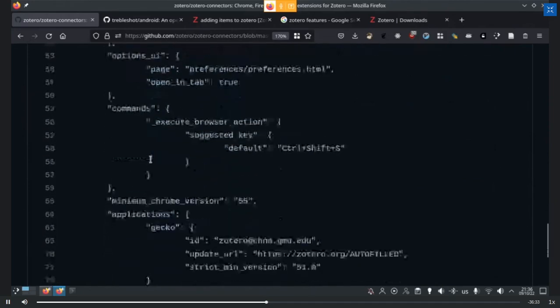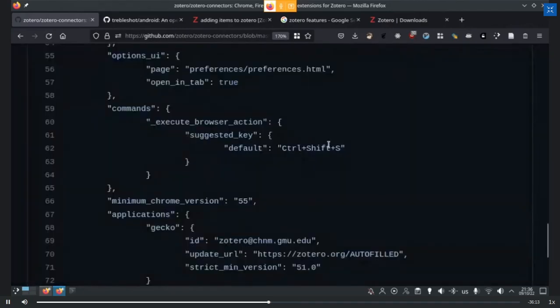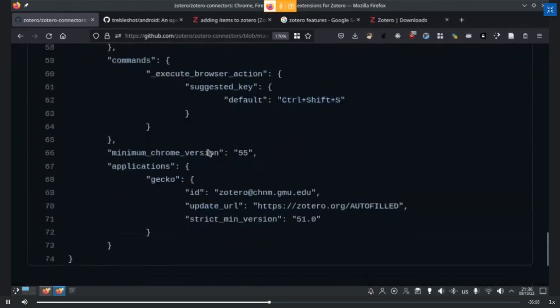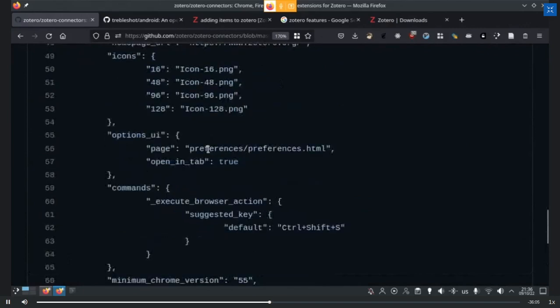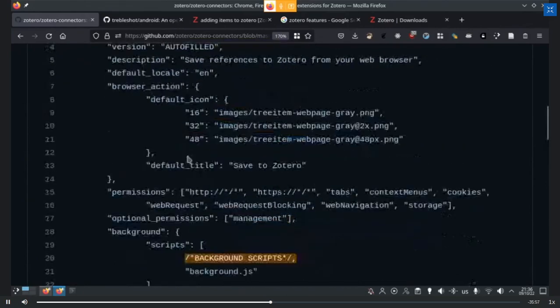One more interesting thing is that it says there's a command, execute browser action command, and there is a shortcut key they put, Control Shift S. So probably Control Shift S will trigger Zotero. Okay, it's triggering a screenshot, so perhaps it doesn't always work. Okay, so this much information we could gather from the manifest.json. Next I'm going to look at this background.js file.